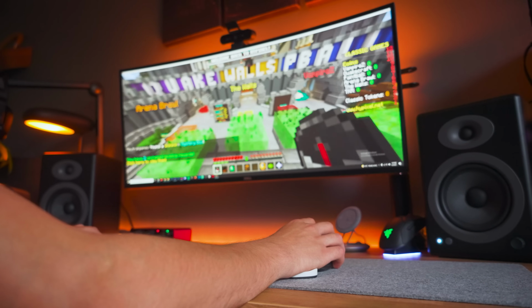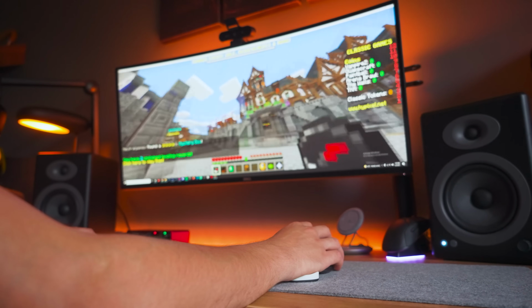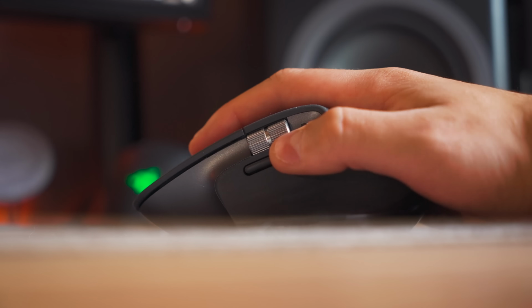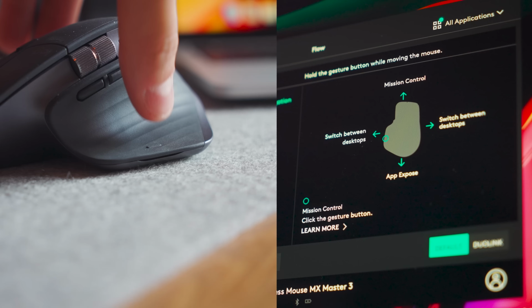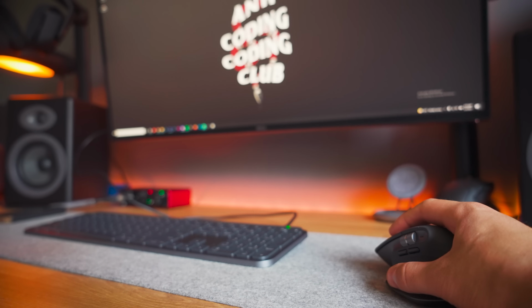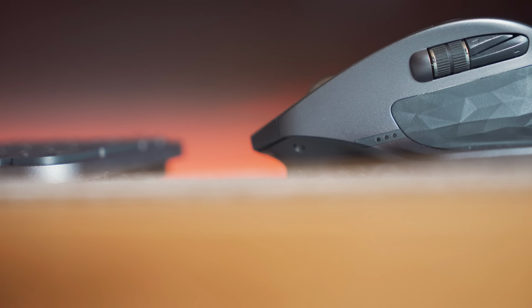Although I honestly don't recommend gaming with this 4000 dpi sensor because it is truly awful. Also, underneath the horizontal wheel, you will easily be able to reach these back and forward plastic buttons. This mouse also has a gesture button that is configurable within the software and a power LED indicator way better positioned compared to the MX Master 2S.